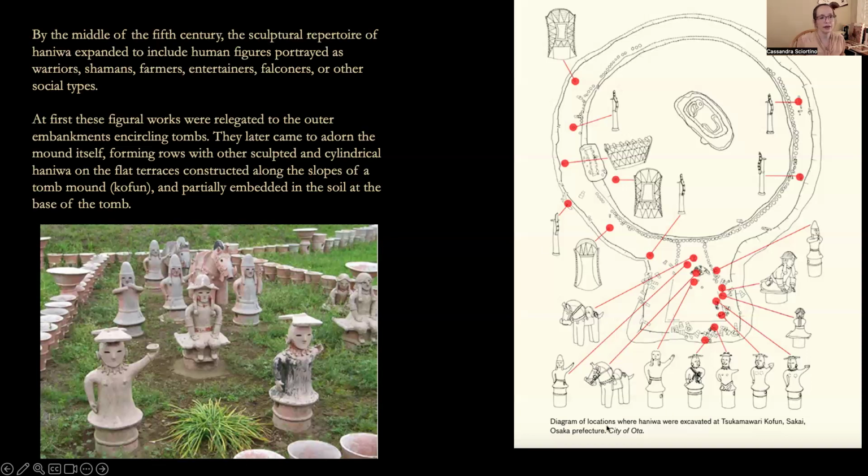And then here is a nice schematic. This is from a Japanese archaeological essay. These are diagrams of locations where haniwa were excavated in the Tuxamawari Kofun, Sakai, Osaka Prefecture in the city of Ota. We have figures. We have a charming seated figure, horses, and various other forms here.